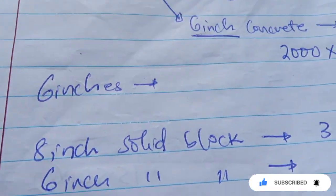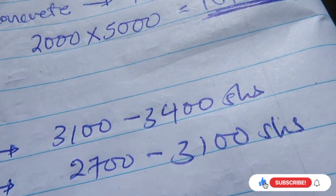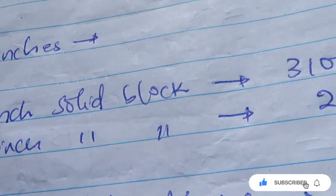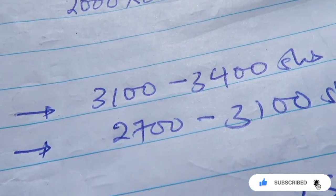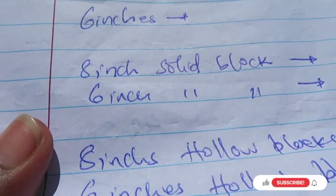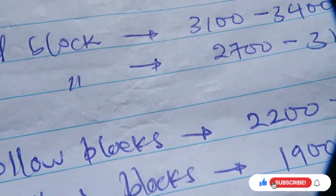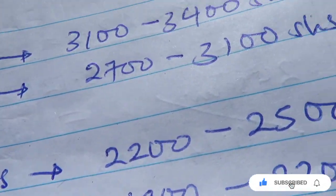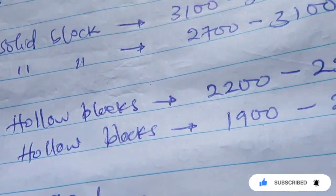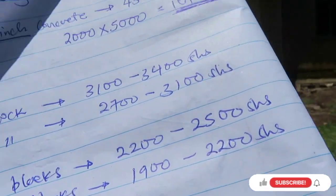Anyway, 8-inch solid block, their current prices are ranging between 3,100 shillings to 3,400 shillings. And then a 6-inch solid block, the prices right now are ranging between 2,700 to 3,100 shillings. Then 8 inches hollow, their current prices are ranging between 2,200 to 2,500. Then the 6 inches hollow blocks are ranging between 1,900 to 2,200 shillings.